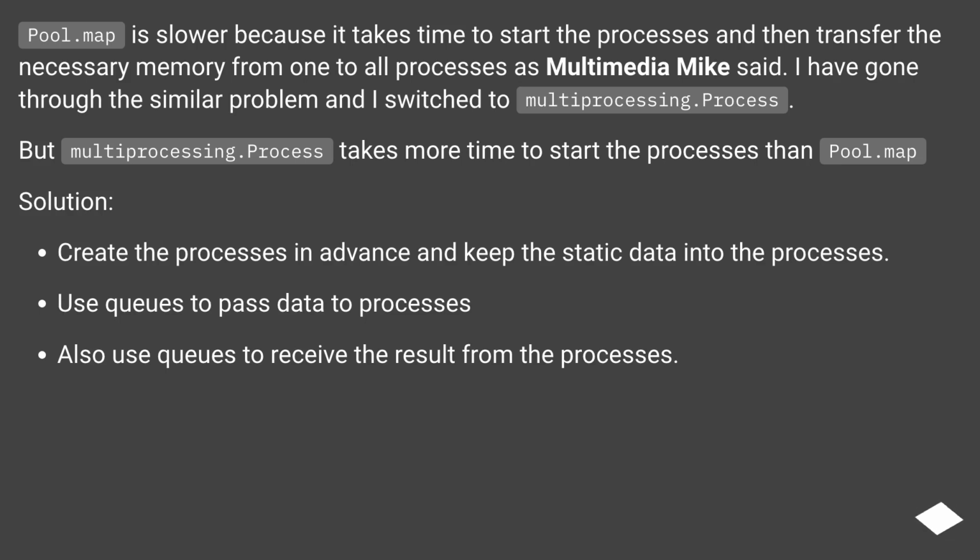Pool.map is slower because it takes time to start the processes and then transfer the necessary memory from one to all processes, as Multimedia Mike said. I have gone through a similar problem and I switched to multiprocessing.Process. But multiprocessing.Process takes more time to start the processes than Pool.map. Solution: create the processes in advance and keep the static data in the processes. Use queues to pass data to processes. Also use queues to receive the result from the processes.